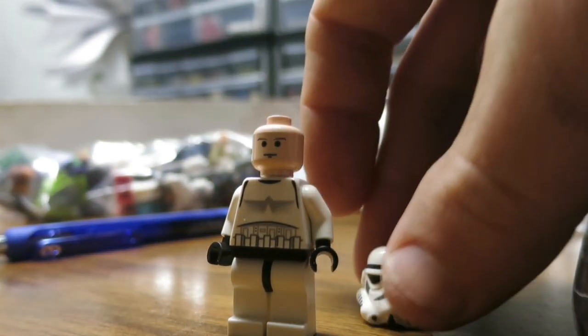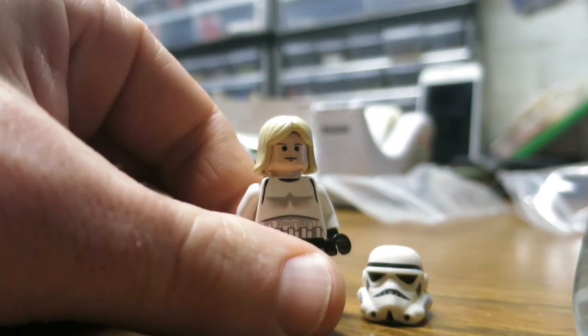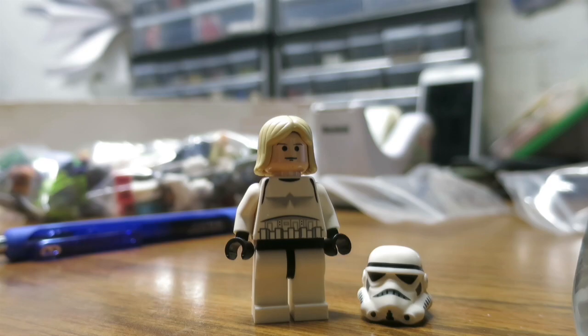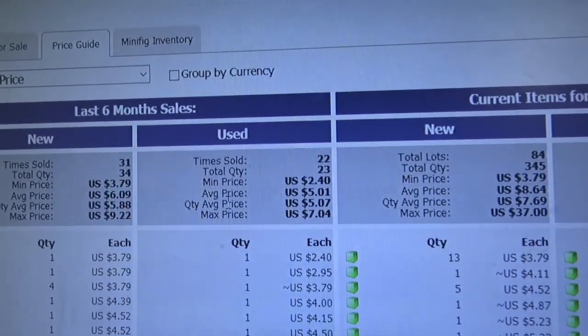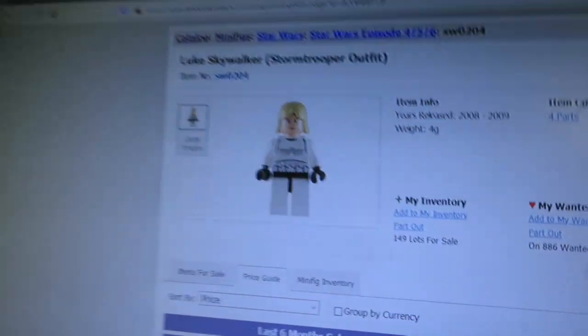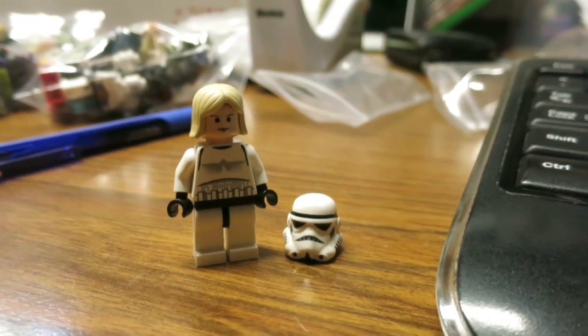Not so fast. Now, what we have here is this guy that came in the Death Star. And he's worth $5 on Bricklink. I'll just put a Stormtrooper helmet with him, and probably get him for about $8 to $9 on eBay.